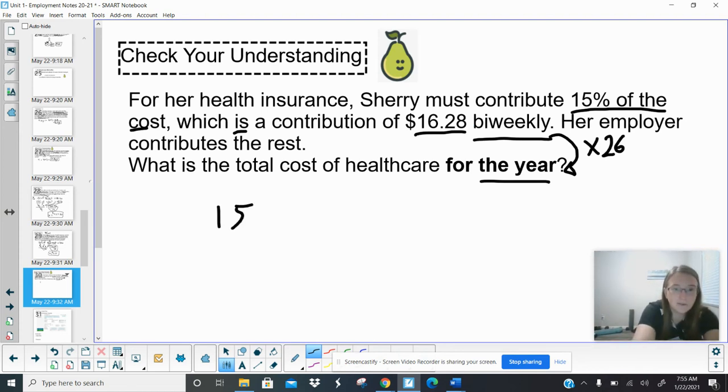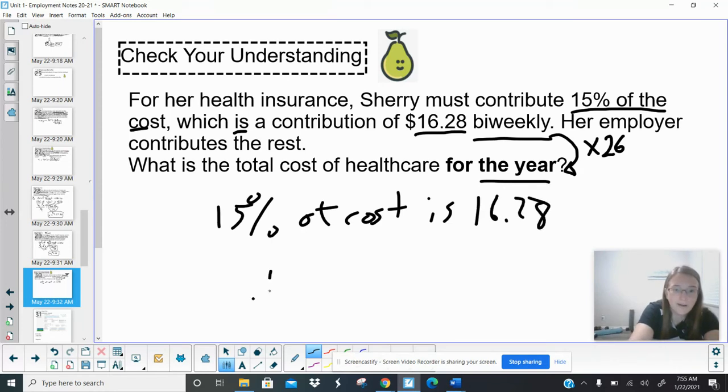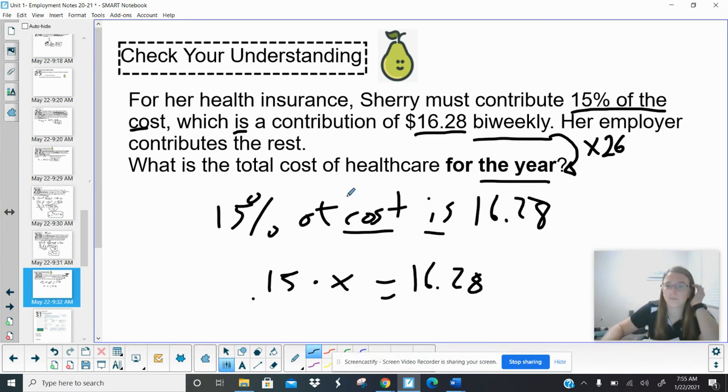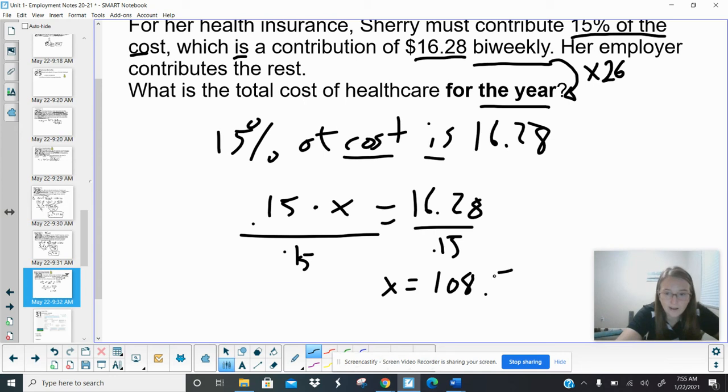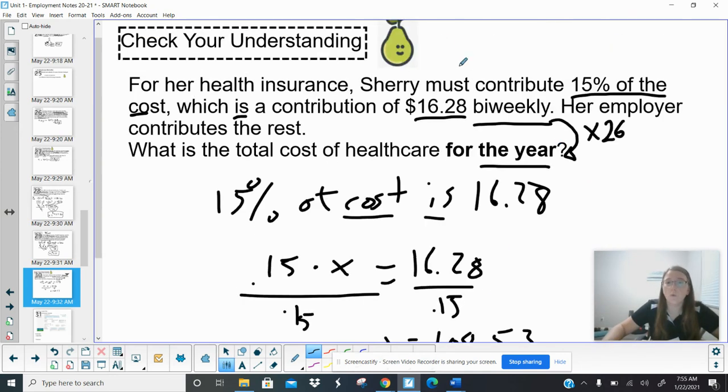Okay, so we have 15% of the cost is $16.28. So we should have gotten 0.15 times, again, the cost we don't know, equals $16.28. So let's divide by 0.15. We've got x equals 16.28 divided by 0.15. We get 108.53. But this is one paycheck. Biweekly, she contributes this. In this question, we now want the years.